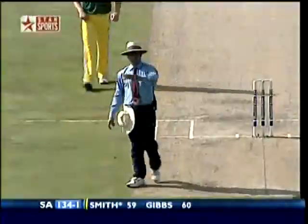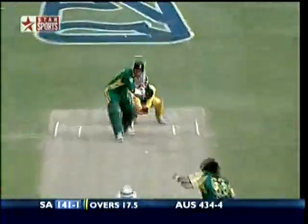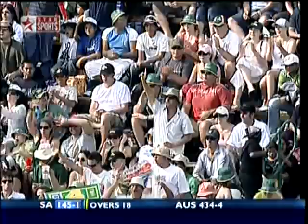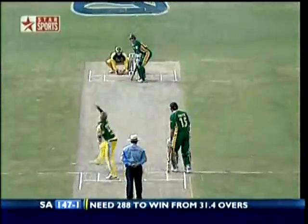Goodness me, this is quite remarkable. 4 runs, beautifully played. That is a very good shot indeed. That's what they need to do. It's a situation where a few balls are bowled, the pressure builds up, they need a boundary, they look for it and they get it. Well played, 145 for 1.